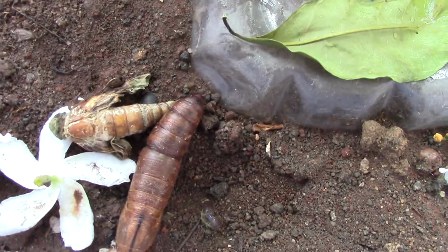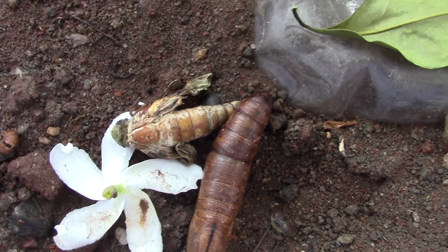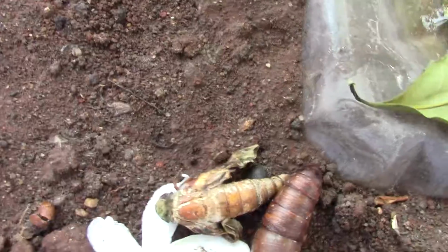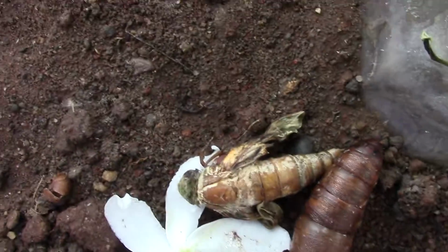I removed a cover from the mouth of this one, which had blocked its movement. Physically, I did it with the hand. I removed it, and this is less active. Wings are deformed. This one is active and is trying to escape probably now. Let's see.